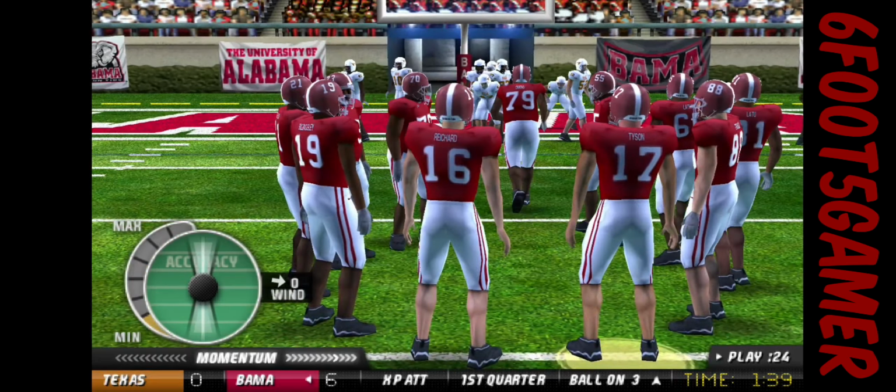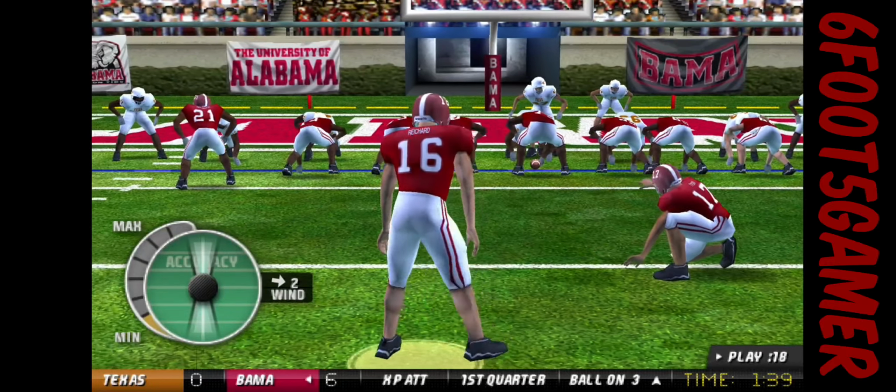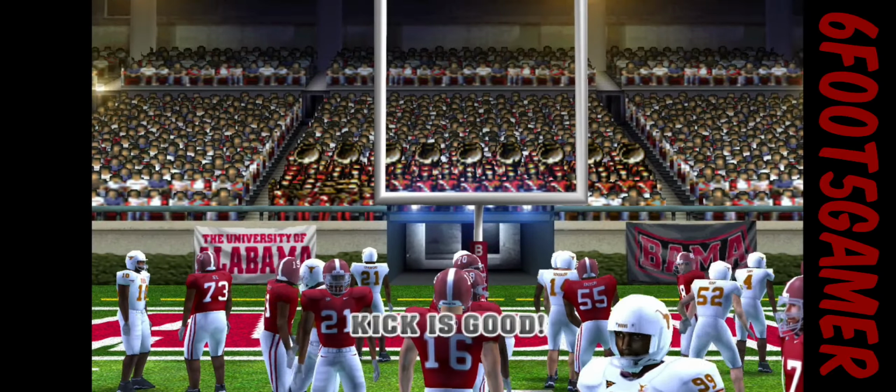They'll line up for the extra point. Set. And he adds the extra point.